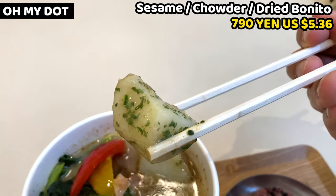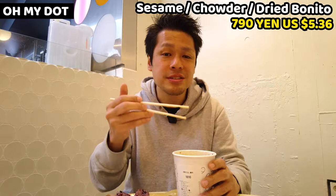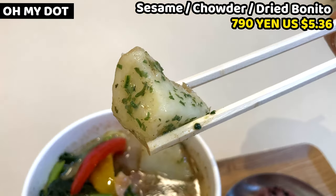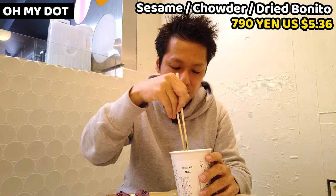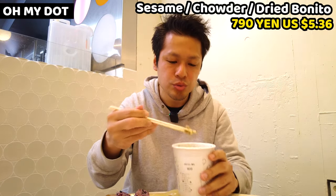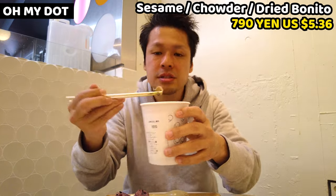The potato is nicely boiled or steamed, so it's really soft. It's slightly seasoned with some salt, I guess, so we can enjoy the natural flavor of the potato. The last topping is diced chashu. I guess it's only this much size, only bite size.